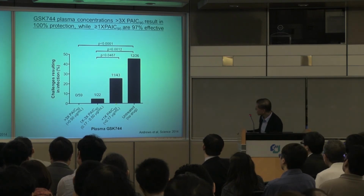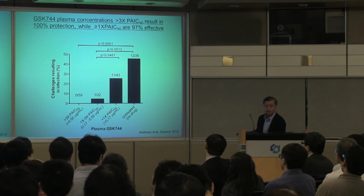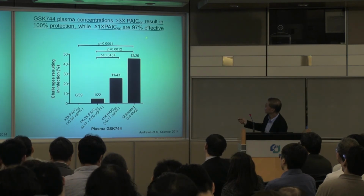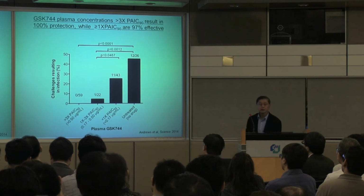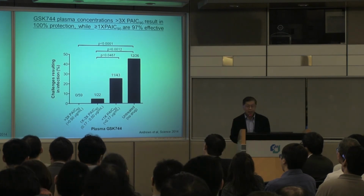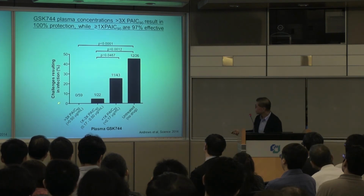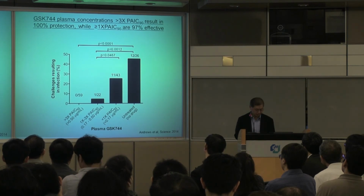So while there's still some protective effect here, ideally we like to shoot for up here, or if you're not asking for 100%, if you're willing to settle for approximately 97%, then you say anything within this range would be okay. And we know from the human data from the normal volunteers that we could achieve this for 3 to 4 months with a single injection.